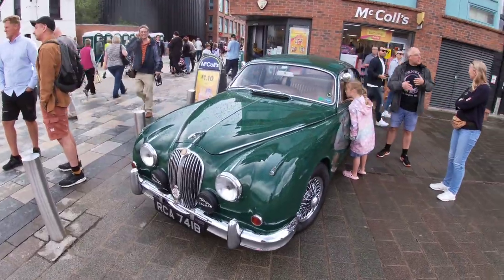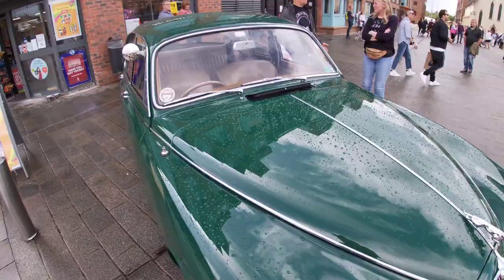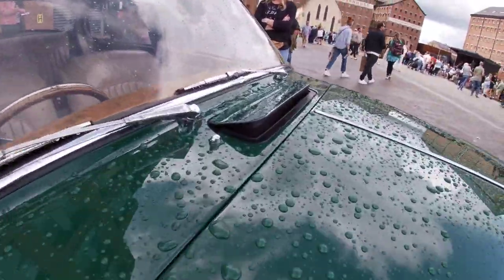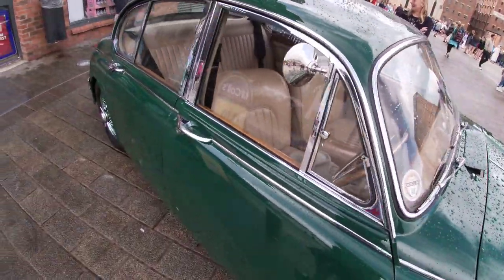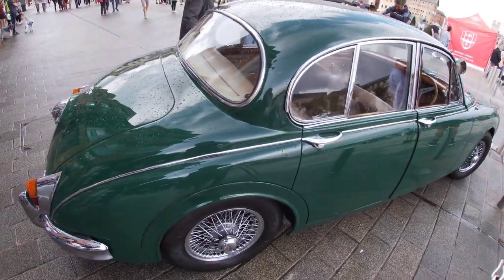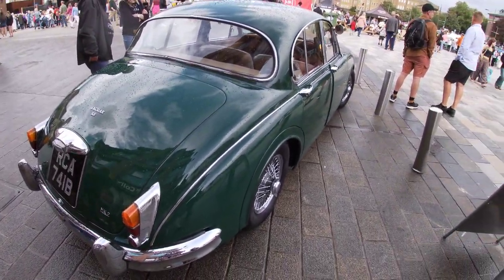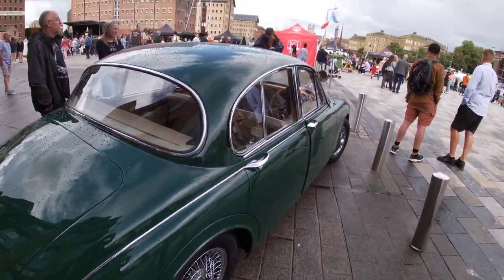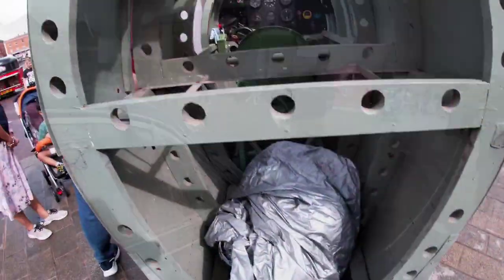Nice Mark II Jag. I didn't realise they had the same vent set up as the V4. I wonder if it's a Smith's heater box they use. Probably. Tidy though, isn't it? I've got a model of one of these that was my granddad's in this colour. He didn't have the real car, he just had the model. It must have been his dream car or something. Nice.